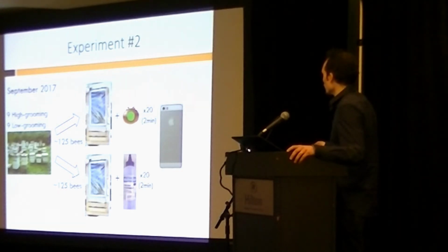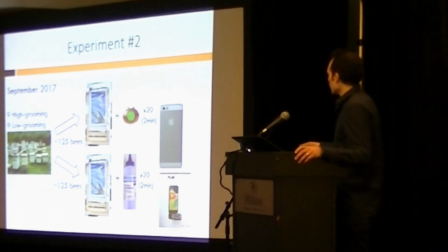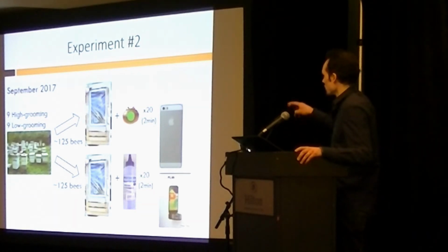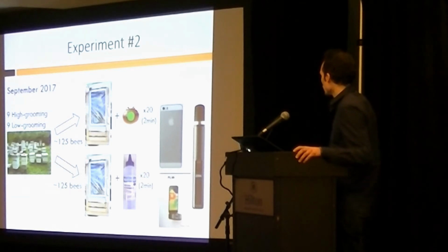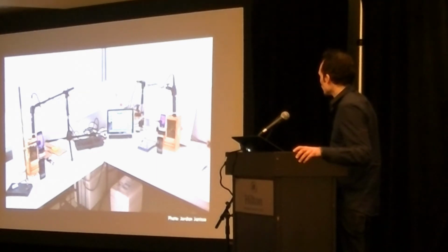Again, we recorded video. This time we recorded just kind of normal video, and we also recorded video with an infrared camera that just attaches to an iPhone. So we had 2 video cameras on each cage, and then we had kind of a high performance microphone recording sound on those cages as well. So this is the setup for that experiment.